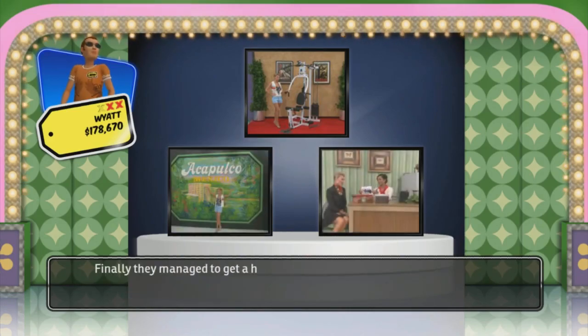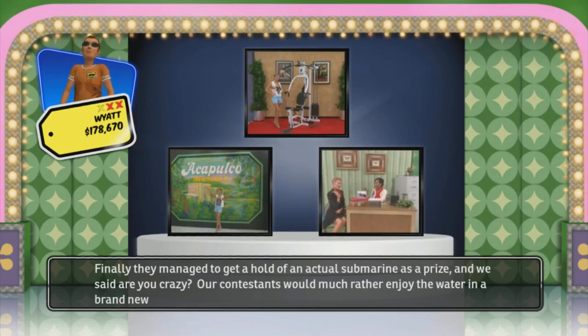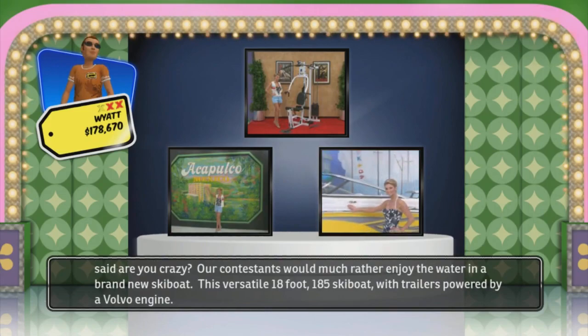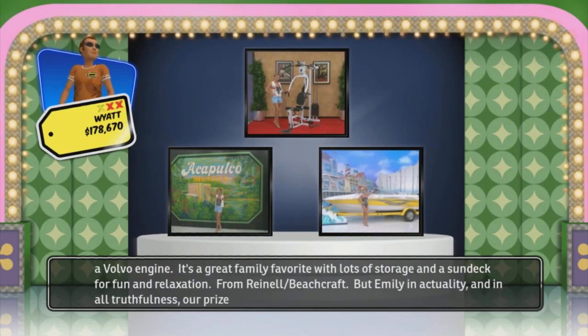Finally, they managed to get a hold of an actual submarine as a prize. And we said, are you crazy? Our contestants would much rather enjoy the water in a brand new ski boat. This versatile 18-foot, 185 ski boat with trailers powered by a Volvo engine. It's a great family favorite with lots of storage and a sun deck for fun and relaxation from Rhino Beachcraft.